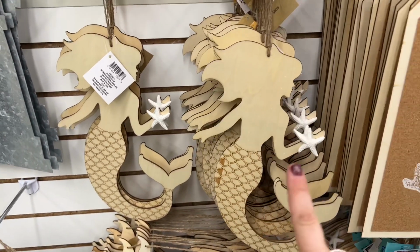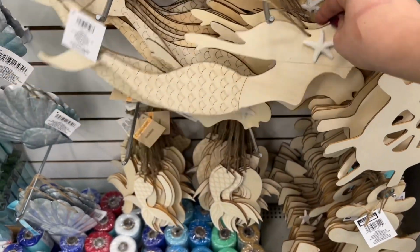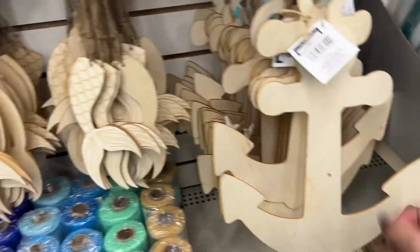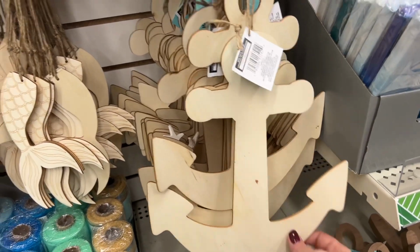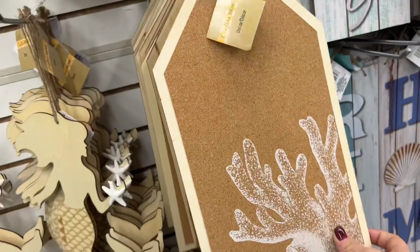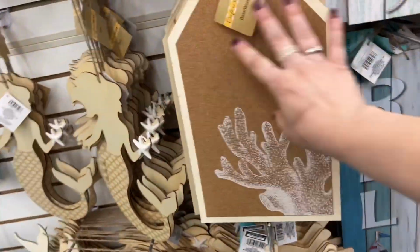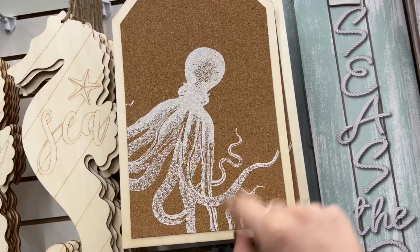That definitely is more upscale than usual. This one, the little mermaid, has the starfish in her hair, and then they also just have the fins available. They have a ton of those. They also have, somebody's knocking stuff, sorry, I apologize. They also have the anchors here, the wheel, and these beautiful decor, like kind of like the push pin. You can really add and put dolphins up here, make it look like a sea, paint that. They have the little jellyfish, or the, not the jellyfish, octopus.